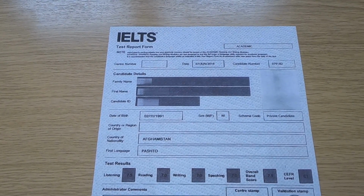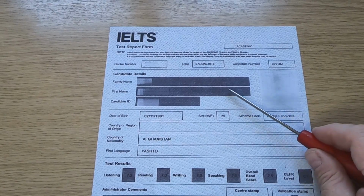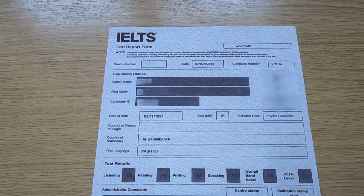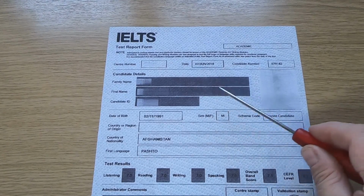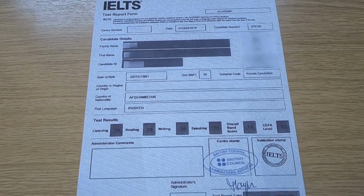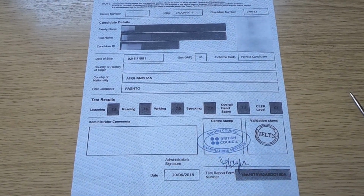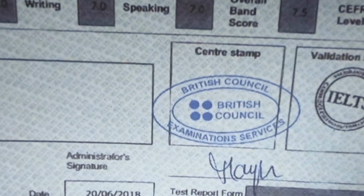But again, ignore the fact that the image has been obscured. But again, this is very dark and there's no IELTS watermark in the background. Now, if we go down here to the stamp, this is the most obvious thing with the stamp. Let me just show you that close up. Okay, there's the British Council stamp. Now, that doesn't fit in the box.